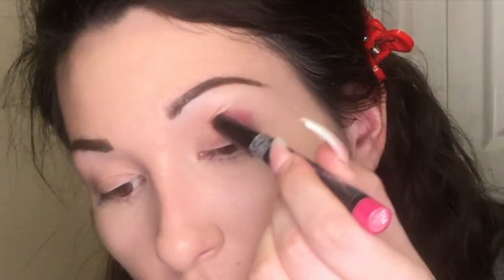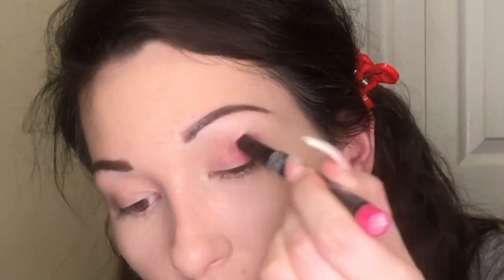I mean, they're not the creamiest things in the world. Let me go back in one more time with this. Do you hear that? I'm pressing pretty hard to get this on. Let me take my BH Cosmetics number 9 brush. It looks like this. I'm gonna try to manipulate it with this brush.